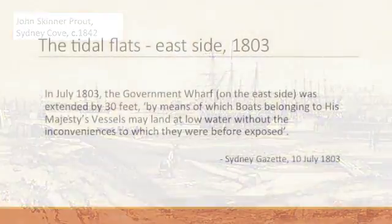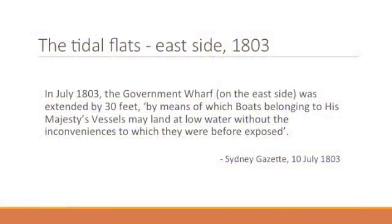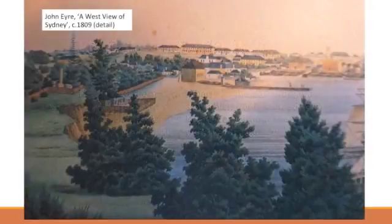On the east side, in 1803, we're told by the Sydney Gazette, the government wharf on the east side was extended by 30 feet. Why? "By means of which boats belonging to His Majesty's vessels may land at low water without the inconveniences to which they were exposed." 30 feet they had to push it out. And here's a painting of that in 1809 of the east side. You can see the wharf being pushed out.